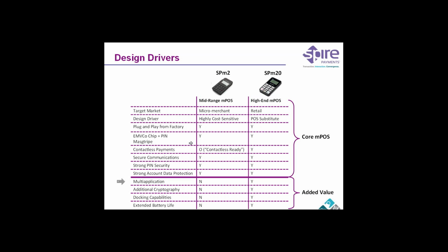The SPM20, however, and the higher end mPOSs do allow acquirers to develop their own applications so that they can add additional functionality. Obviously, having more horsepower is also nice because if you're going to do more things and you have multiple applications, you need additional cryptography and functionalities. Crucially, if you're going to use this not just as a queue buster, but also as a POS device on the till, then docking capability is a must.